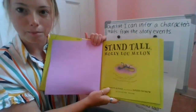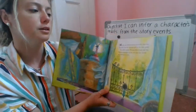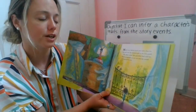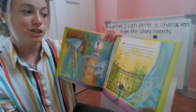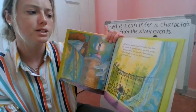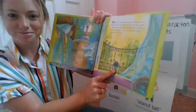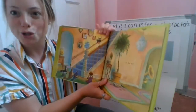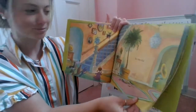Stand tall, Molly Lou Melon. Molly Lou Melon stood just taller than her dog and was the shortest girl in the first grade. She didn't mind. Her grandma had told her, "Walk as proudly as you can and the world will look up to you." So she did. There she is right there too.